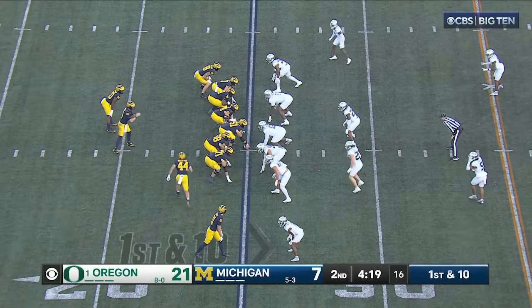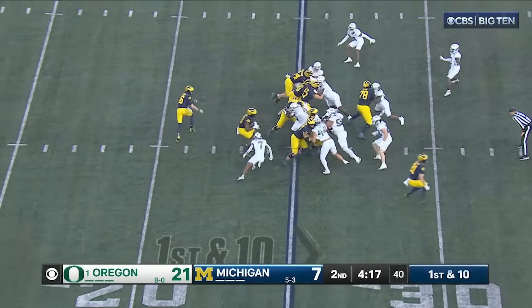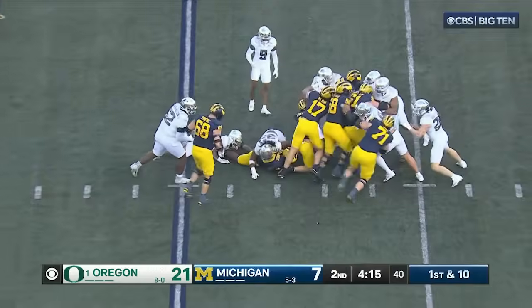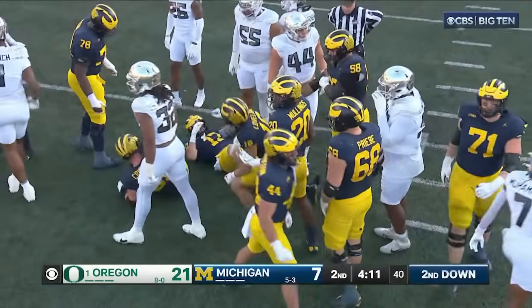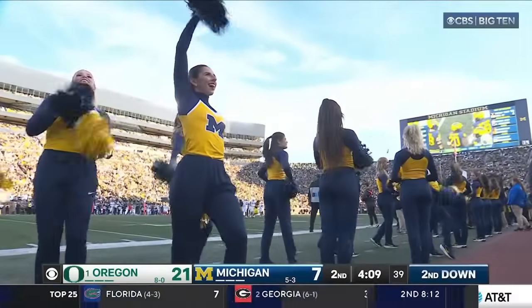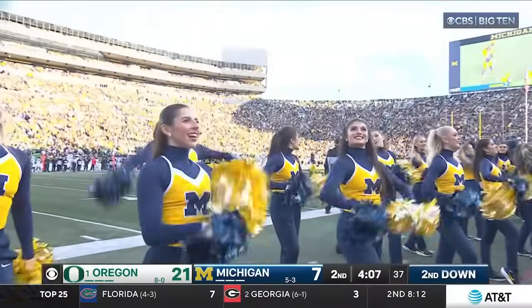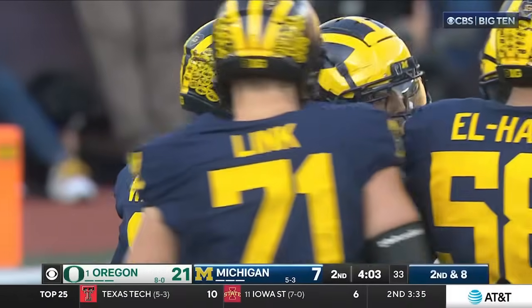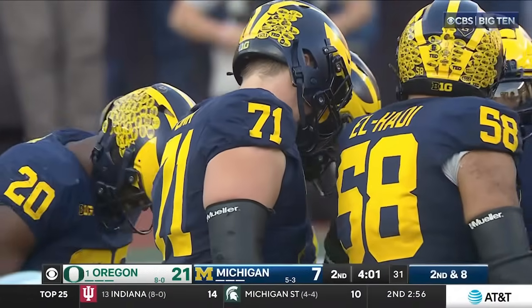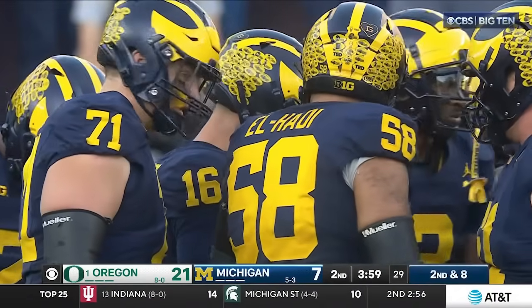Michigan, let's see if they can get some offense going here before halftime. All their timeouts remaining. Mullins, about 2. Michigan has won 16 straight conference games at home, but they knew they were going to have their hands full with the #1 team in the country today.